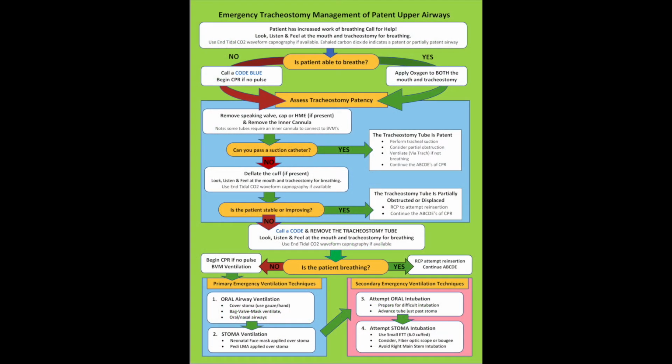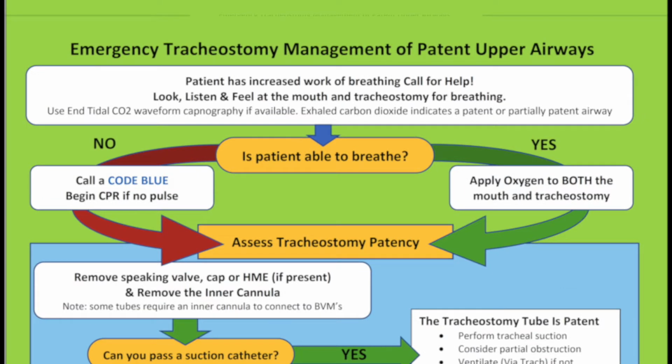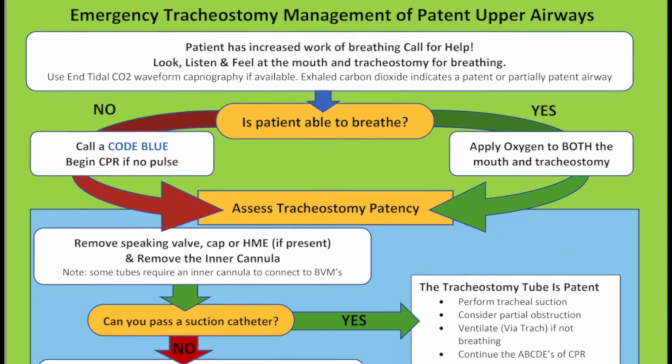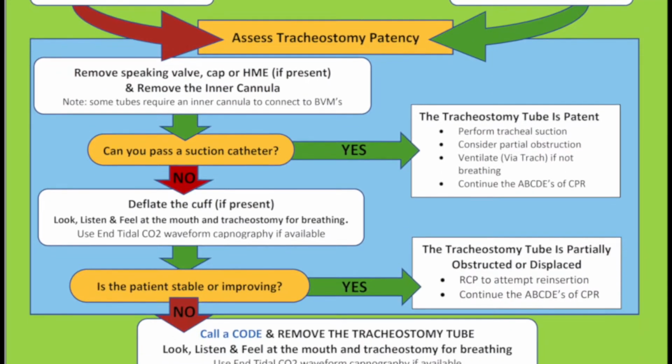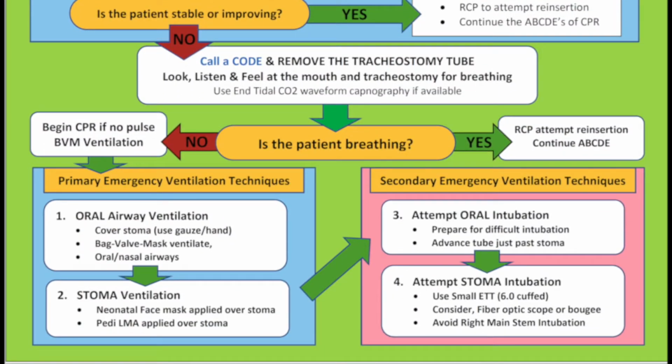In response to this, Dr. McGrath et al. in the UK devised an algorithm to help us deal with tracheostomy emergencies. Once a breathing problem has been identified and whether or not the patient can breathe, the next step is to assess the patency of the tracheostomy tube. It's important to note not to give a breath until patency has been determined. If this cannot be established, the trach is an obstruction and should be removed.